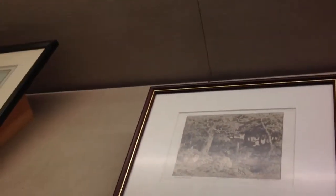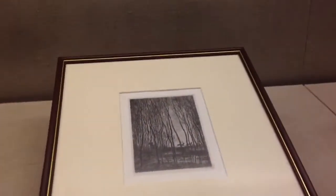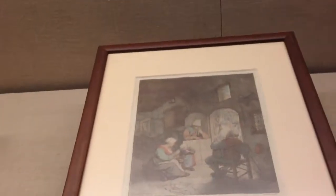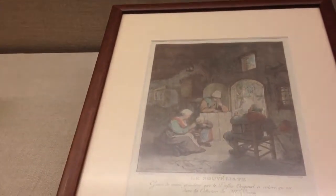Théodore Rousseau, Rock Oak Forest of Fontainebleau. Deer Forest, Daubigny. Adolphe Appian, La Pêche. Jean-François Ginet, Ginané.